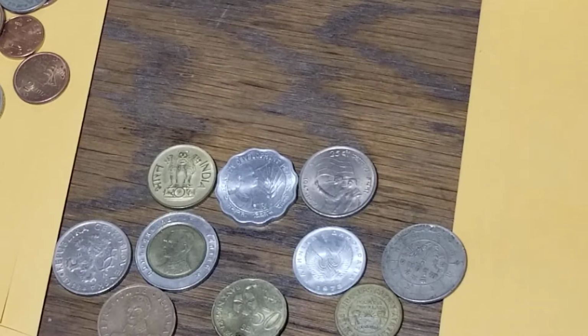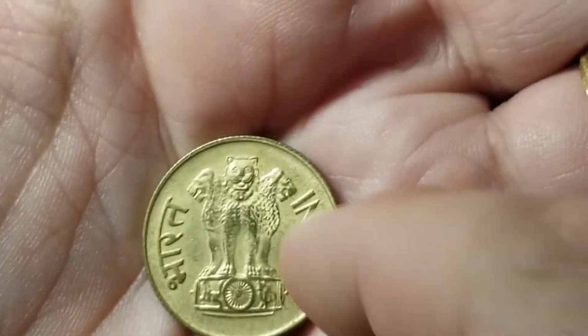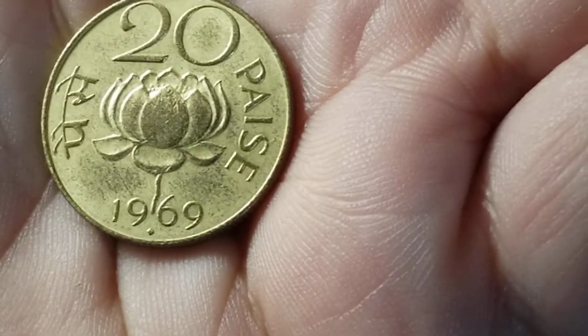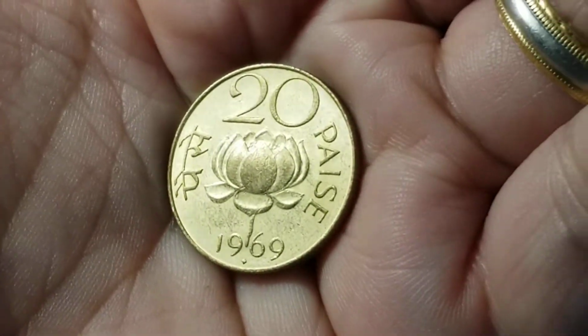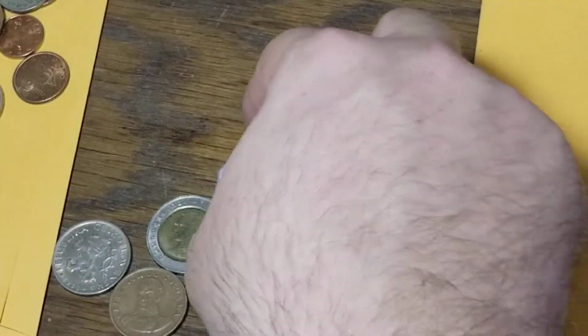Next, we're going to look at 3 coins I picked up from India. 2 of them are 1-year commemoratives, but not this one. This one is going to be a 20 paisa from 1969. KM 564 on that one. And none of these 3 coins are going to have a large book value. As it turns out, they made this one for about 5 or 6 years, and this is the one of the 3 that I did not have, despite the other 2 being made for only 1 year.